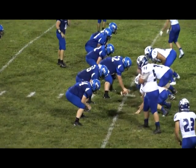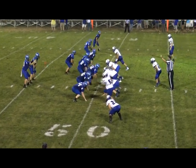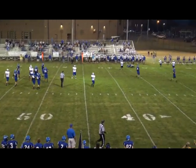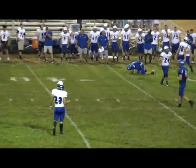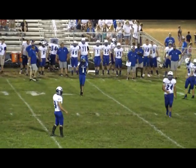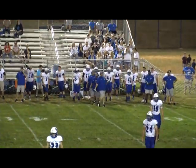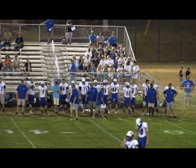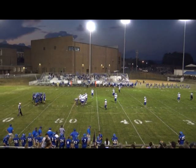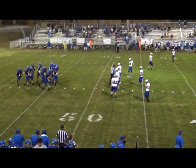Castlewood sends, actually they've got 3 wide receivers to the left. Dudley rolls that way. That ball was incomplete. I think there's 8 seconds left on the clock there. It'll be 3rd and 5. But probably just time for one more play.